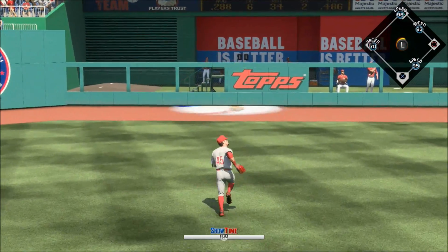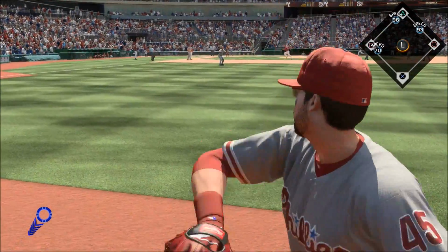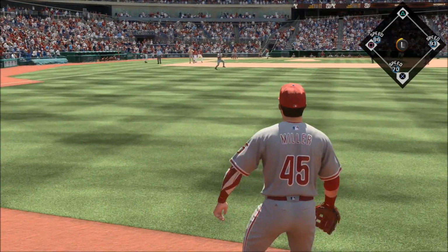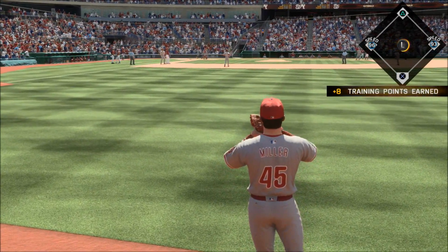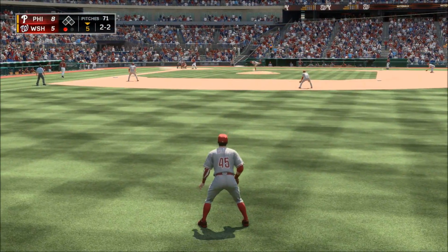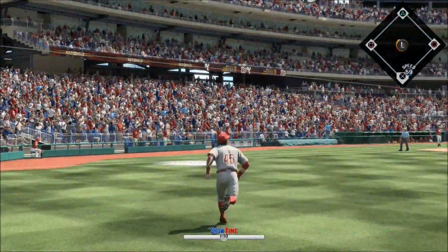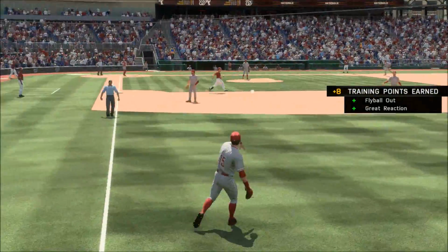Hit high and deep to straightaway right field. Miller ranging back. He gets there to make the catch, but this should bring home a run as the runner tags from third. And it'll be a sac fly and an RBI into a fielder's choice his last time up. Hit high in the air down the right field line. Miller coming on. 2 gone.